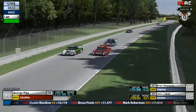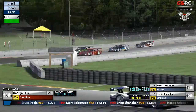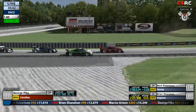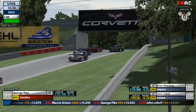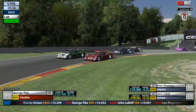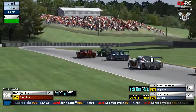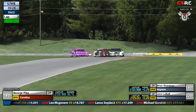Meanwhile, let's jump back to George Fike, who seems to be having a great battle going on with Brian Shanahan as he slips up the inside of Turn 5. Yeah, there's a nice 4-car battle going on there with Vickers. Looks like he's going to get him there in that green car. He's going to be closely on the outside, and George is going to go a little wide, but he's going to have the momentum, and I think he's going to get that position. And actually, that is Shanahan in the green car.